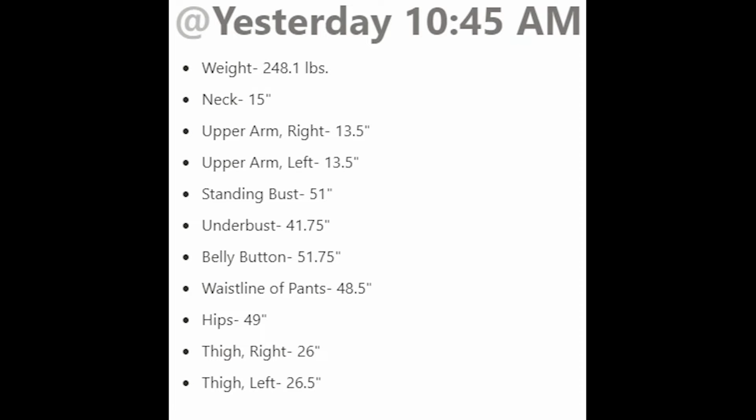So let's start with the good news. I weighed myself and did my measurements this morning, and it's September 3rd, 2022. So I am officially 4 months and 1 day post-op. My measurements for today were, I weighed in at 248.1 pounds.